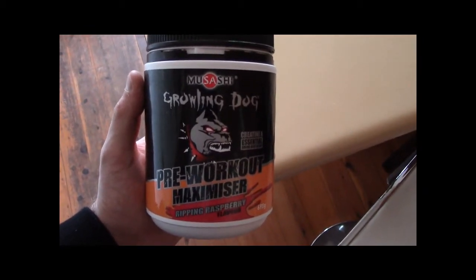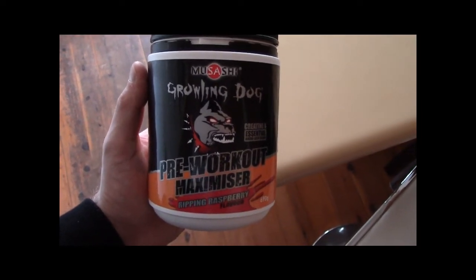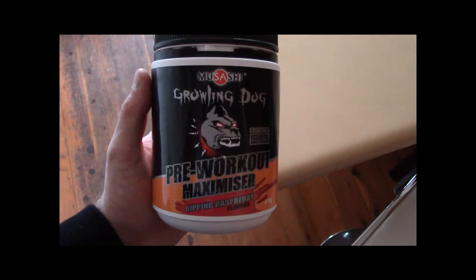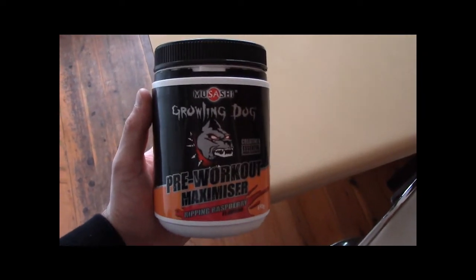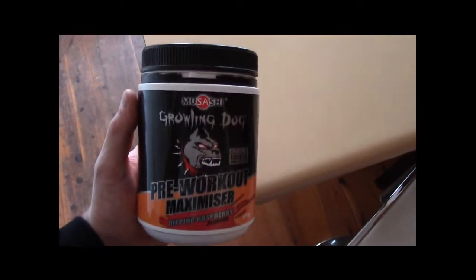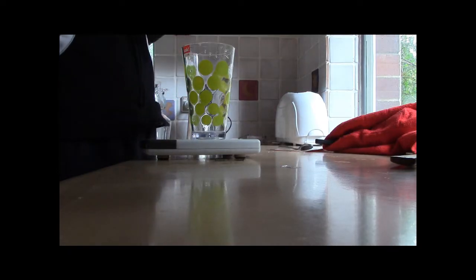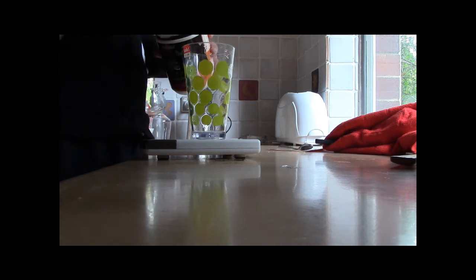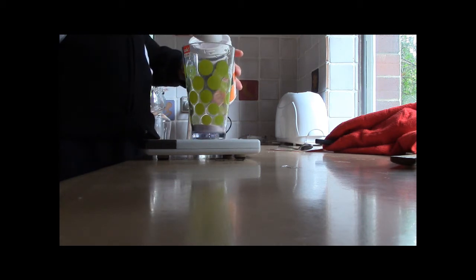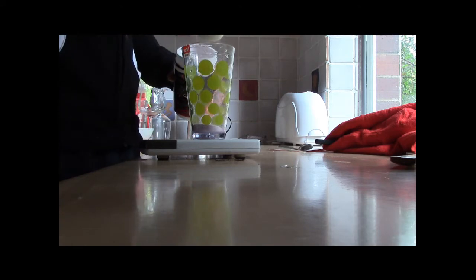I do like using a caffeine based pre-workout, but you need a break from that every now and then, so I kind of just bought this to fill the time. It's got creatine in it and a bunch of other ingredients I don't really care about. The recommended serving for this is 30 grams and that'll give me about 20 grams of carbs and also 5 grams of creatine.